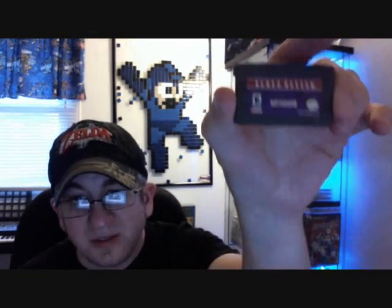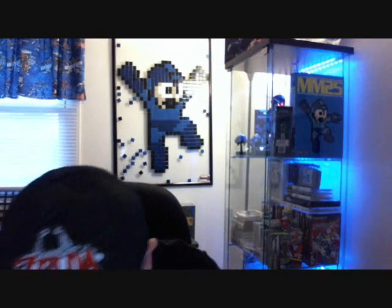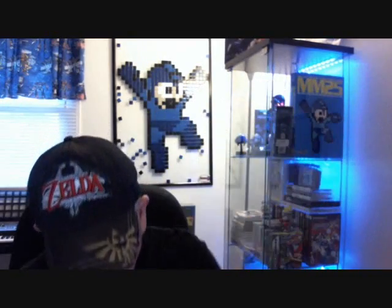Robots. Disney's Robots. Namco Museum. Not bad. This one's actually good. Mario & Luigi: Superstar Saga. Pokemon Mystery Dungeon Red Rescue Team, and Pokemon Sapphire for Game Boy Advance. Those are the Game Boy Advance games.